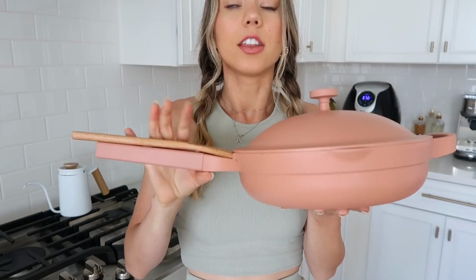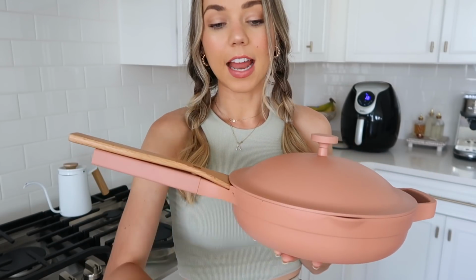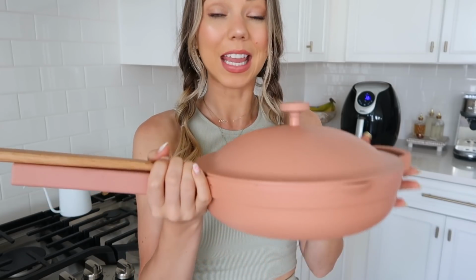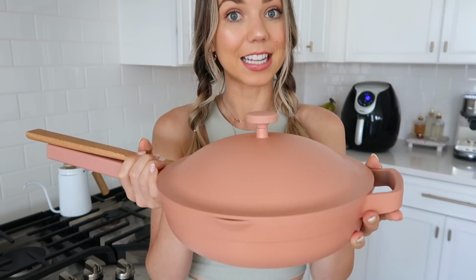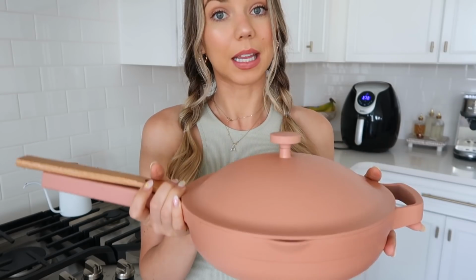I'm gonna use my Always Pan because with the naan, you actually divide it into little balls and then you flatten it and then you heat it up and cook it in a pan. So you don't bake it at all, it's all done in a pan, so it's really, really neat.